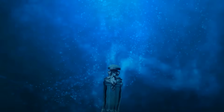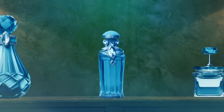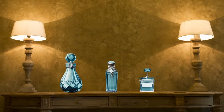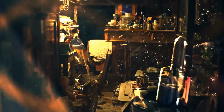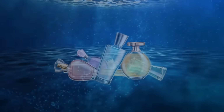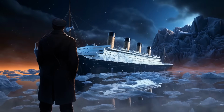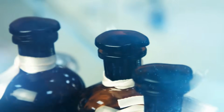Number 5 is Edwardian perfume samples. A chemist named Adolf Saalfeld stepped onto the Titanic with various perfume bottle samples. Why did he bring these samples with him? Well, Saalfeld planned to open a fragrance store in America. 61 vials of perfume sank with the ship. Luckily, their owner managed to survive and get there safely, but his samples sank and were only rediscovered some time ago by the divers.